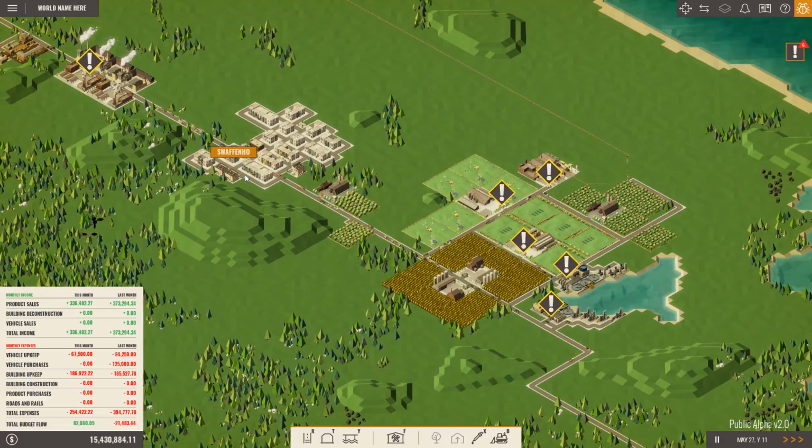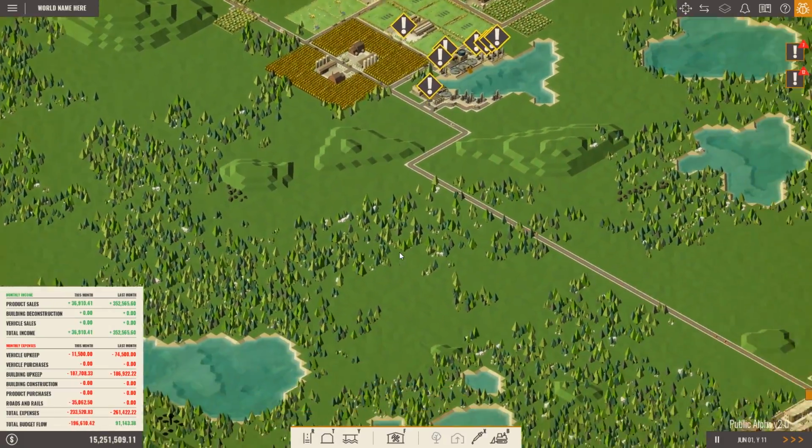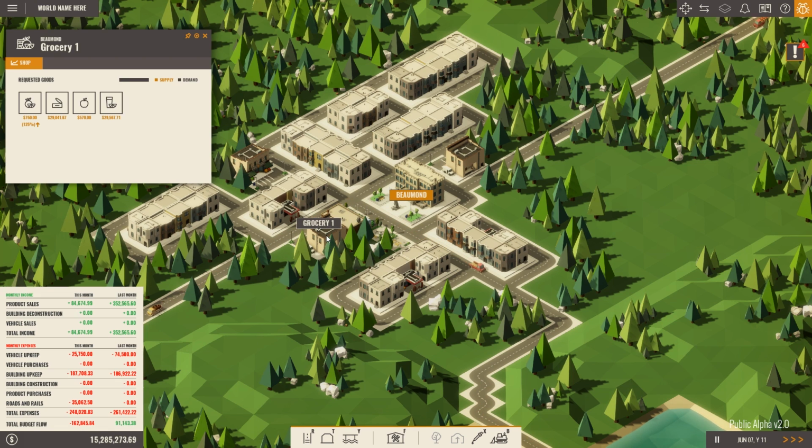Let's try to find that. Not quite sure where Beaumont is. Nope, no Beaumont. Here we go. Grocery store in Beaumont. Where, oh, where are you? Grocery store 1, supply. So you know what? They do need more apples. Yeah. Apples produced at orchard. They definitely need more apples. So I'm thinking maybe we'll, you know what? Maybe we should just sell to them even more. Let's give that a shot.